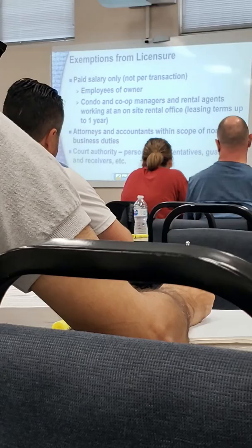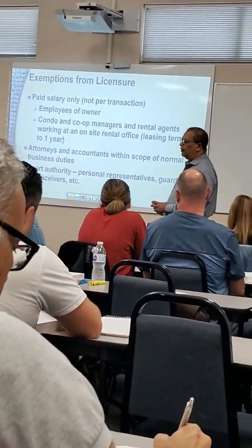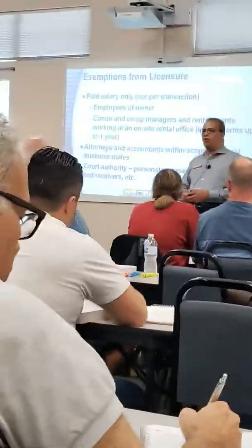So the statute says, unless you are specifically exempted. These are individuals who, when they perform the service, it's called exempted service, which means they get compensated and it is not considered to be a service of real estate that requires a license. These are the exempted services, or the people that are exempted while receiving the compensation. Keywords: paid a salary, not per transaction, employees of owners. So if the owner employs the person without a license, the owner can pay them a salary. That's good enough, not per transaction.